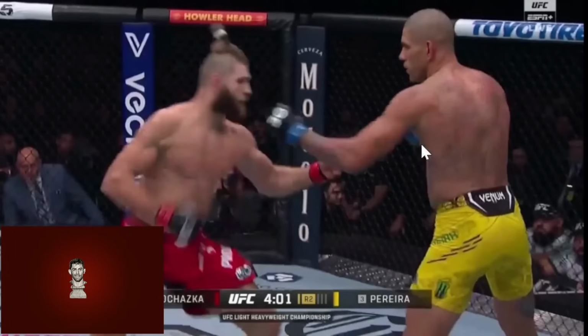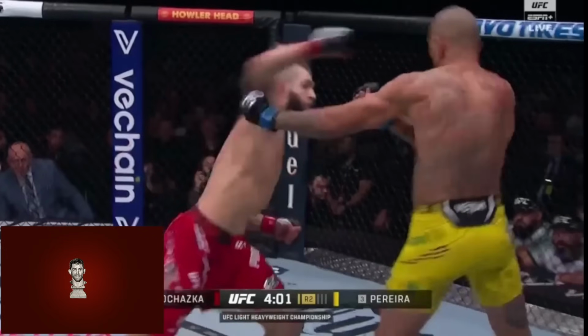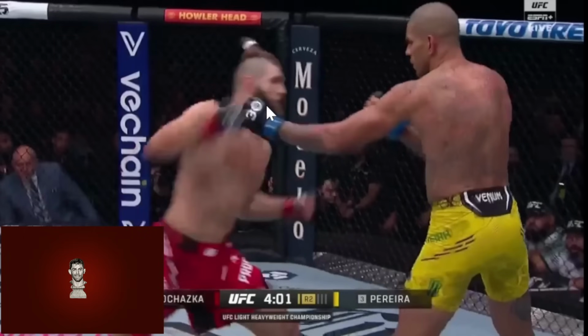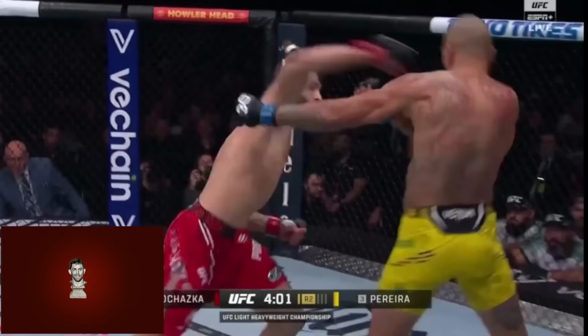Here we have Jiri throwing a combination. Let's actually slow it down and see what lands. So Alex does a pretty good job of hand fighting with Jiri for the majority of this fight. He also was hand fighting with Adesanya to good effect. Adesanya loves to hand fight, and I don't think the hand fight worked out for him, at least in the first fight. But Jiri gets on the inside of it, is going for a kind of wild overhand right. Does it hit Alex? Doesn't. So Jiri's overhand right misses.